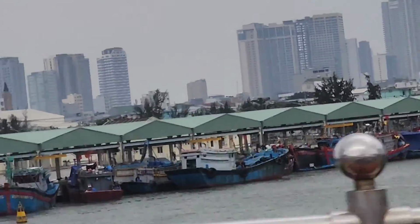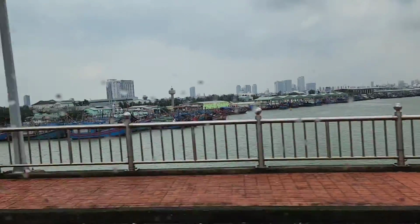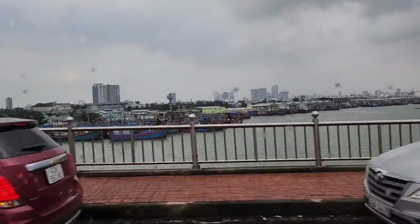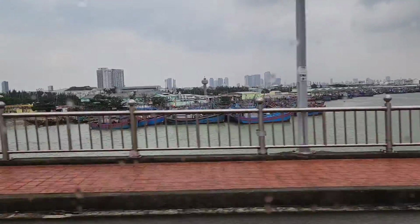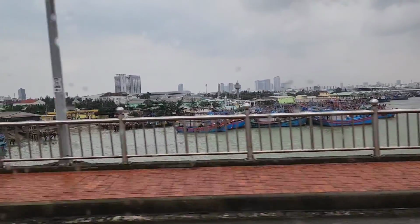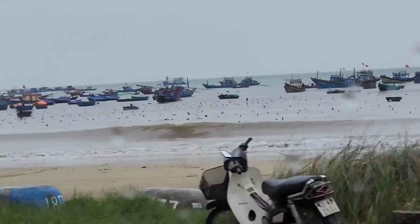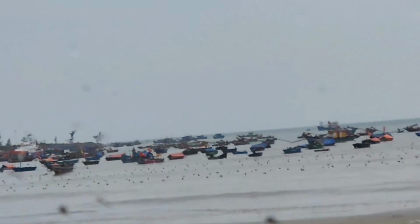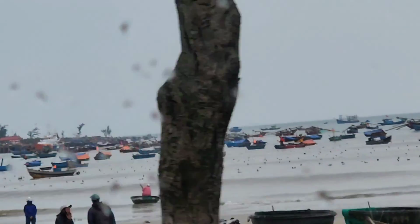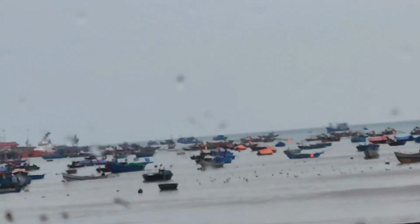That greenhouse over there, all these boats sell the catch over there. Squids and fish. Mostly squid over there. Or what you can do, all these fishing boats out here too, you can come here early and they get their net onto the beach and you can help them pull the net up. Look at that. That's cool. Look at all those boats.